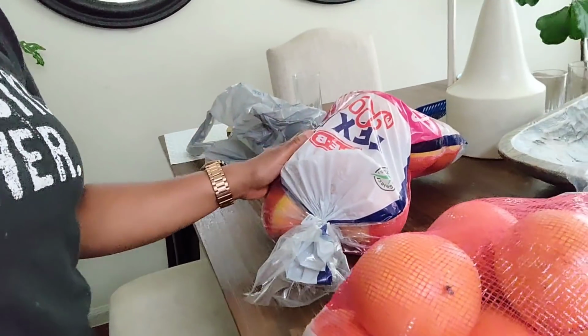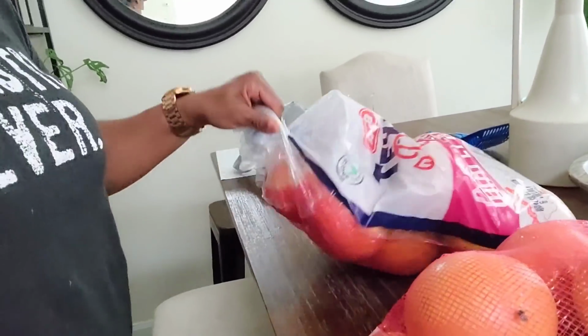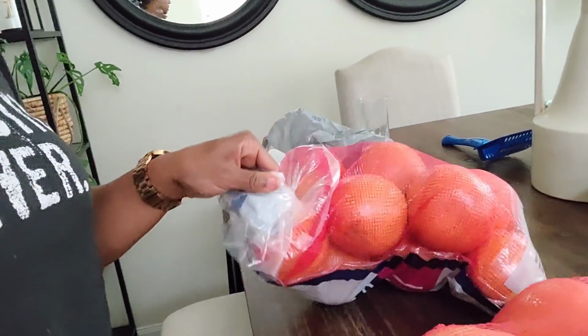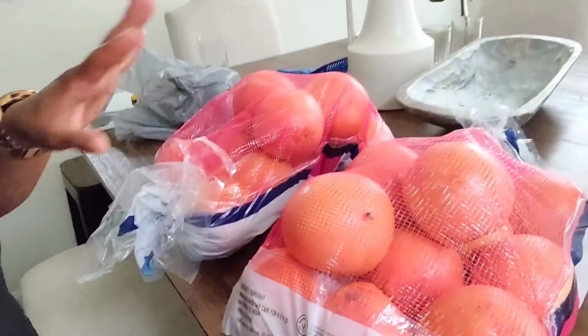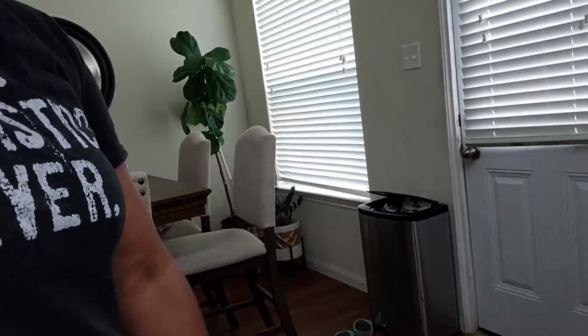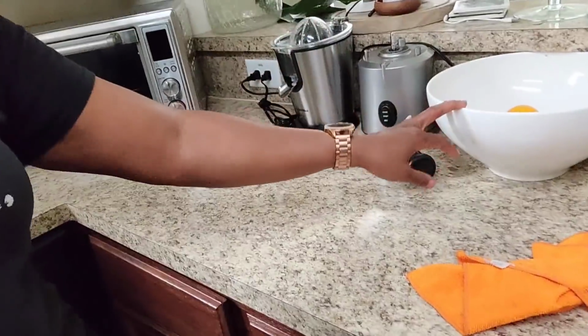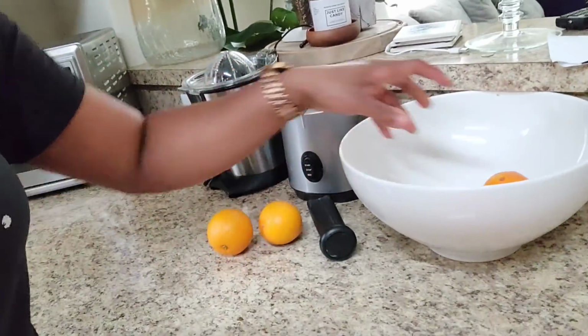There's still 6-something at HEB, so as long as they're $6 and some change, they might be $7 now, $6.90-something. We're just gonna keep just getting these every other week. So that's it. I'm about to wash them, put them in these bowls because we now have none. So all we have left.